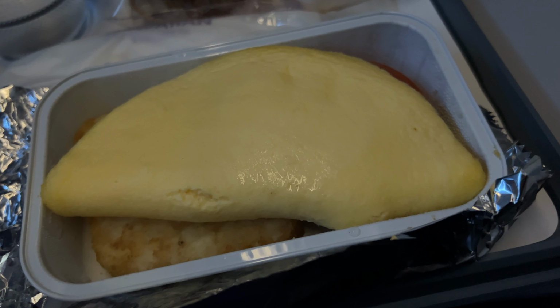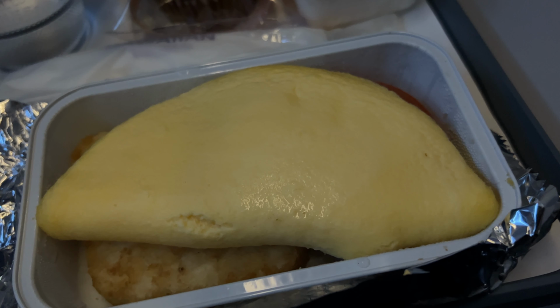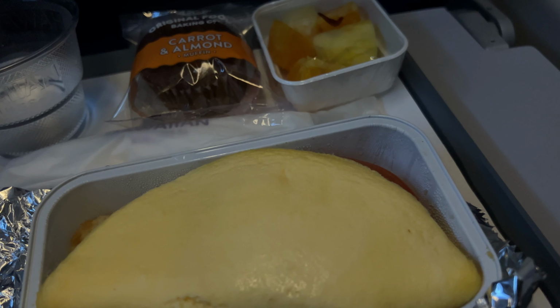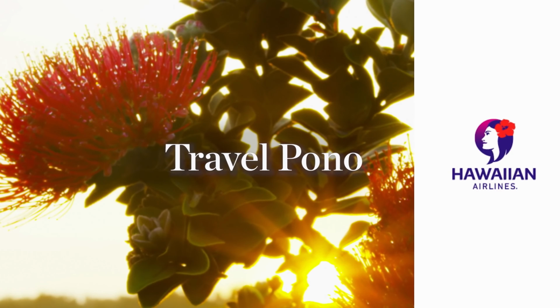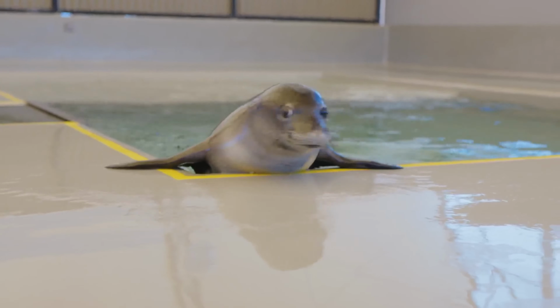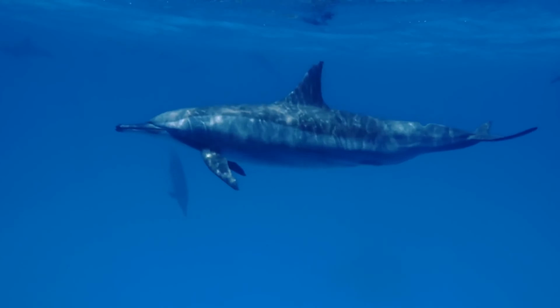An hour prior to landing, there was a breakfast service. There was an omelet, hash brown, sausage, tomato, a muffin, and fruit. It tasted about as good as it looked, i.e. not great, so I only picked at it. While we ate, they played a 5-minute video about traveling pono, i.e. being environmentally conscious about protecting the Hawaiian ecosystem and nature, as well as basic travel safety tips.